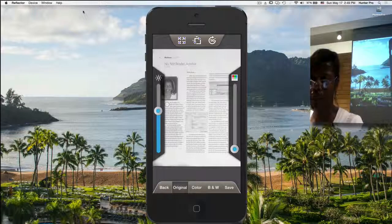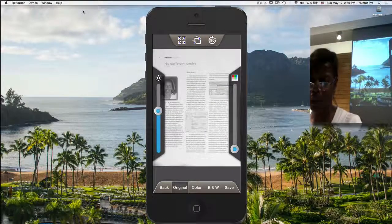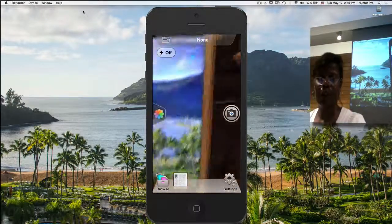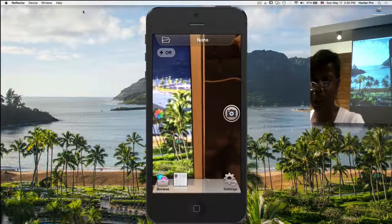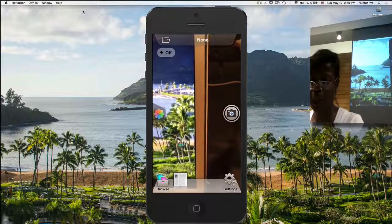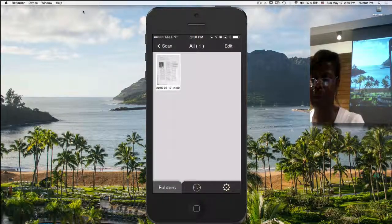Once I'm done, and you see other options that I have up at the top, I can rotate if I want, and this one, aspect ratio, it's perfect, so I don't need to change anything. So now I'm just going to click save, and it saves it. And if you look down on the lower left-hand corner, you'll see the browse bin has now been filled, and there's my document.